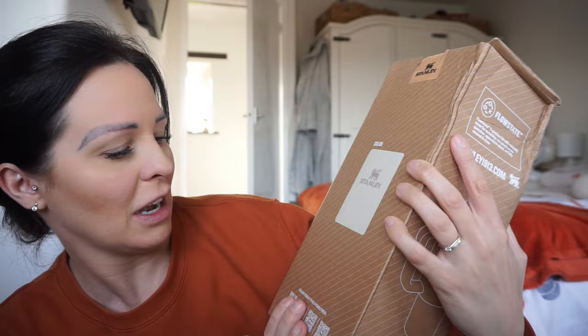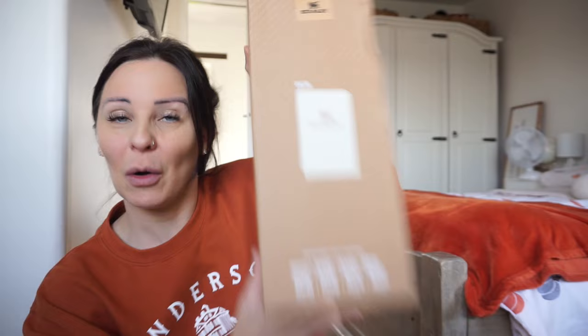So it is the tumbler that will hold the hot and the cold drinks. The one with the handle. I want this for myself. I've got a Stanley, but it's the ice flow, so it comes with a different kind of carry handle. It's just for cold drinks, but this is the one that everyone has. The box has got a little bit squished in the post, but it won't affect the cup by any means. But that is one of the items. So that is very exciting.